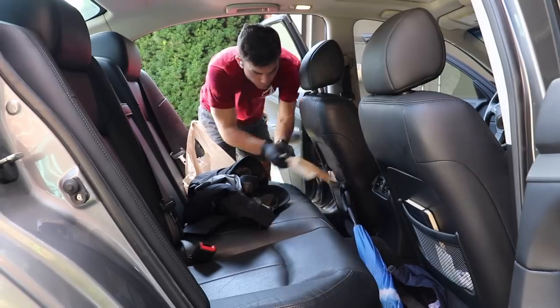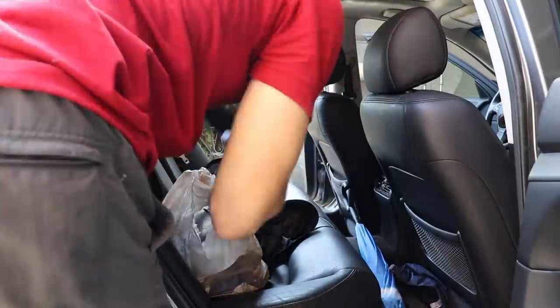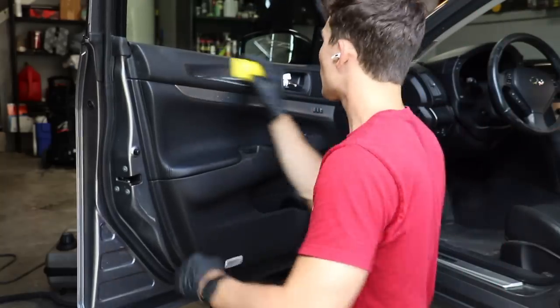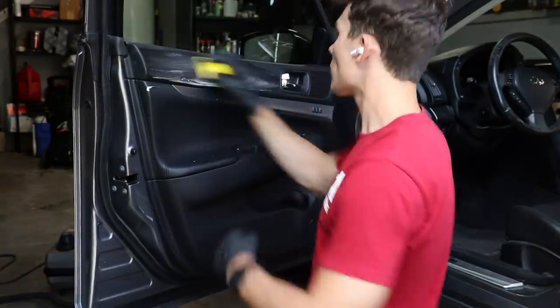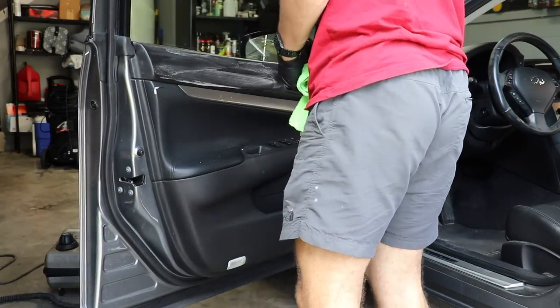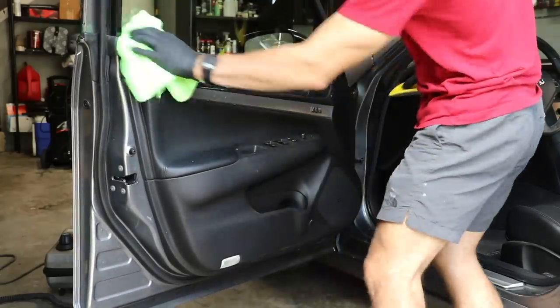The very first thing I'm doing here is very simply removing all of the contents from the interior that was not removed by my client himself. There was not a bunch of stuff in this car, just your classic stuff, umbrella, maybe a map in the back or something like that. But the first thing I want to talk about here is the nature of the interior of this vehicle.